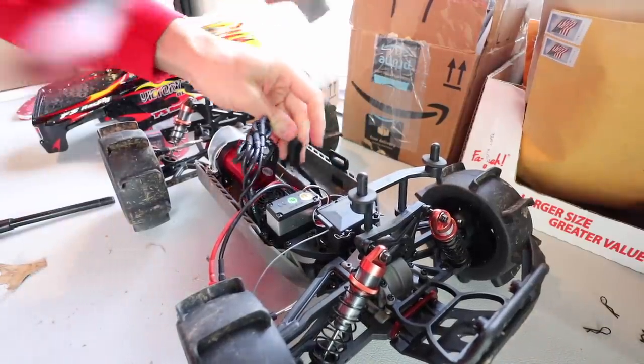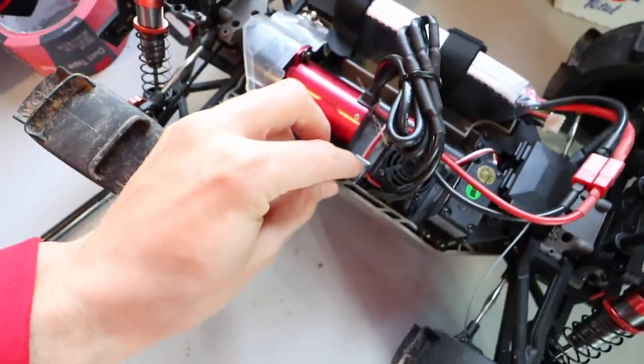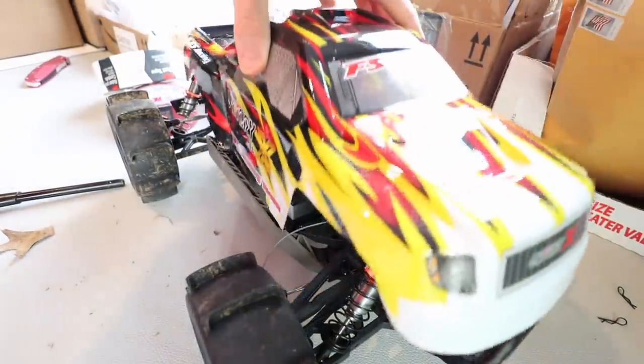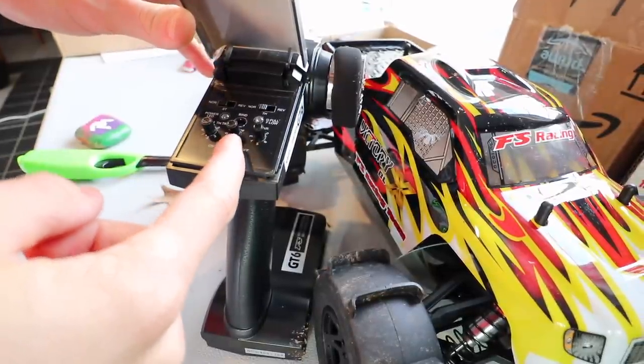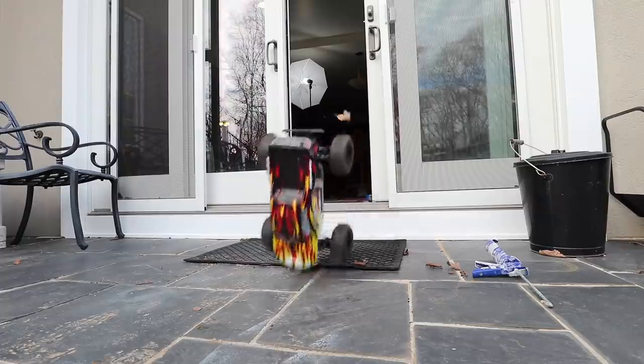Let's get this strapped into the car. Just like this. Let's connect it for power. Let's turn it on. Load the cover on it. Turn the remote control on. Let's test it, make sure it works. I don't think it's fully charged, so let's get outside, let's get going.